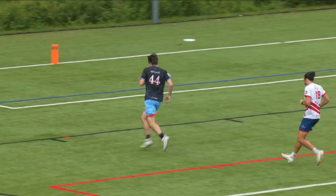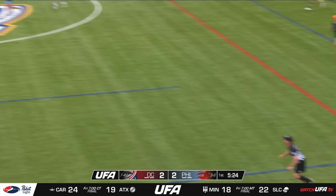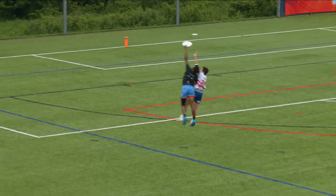Really good work there to make. Did read the tip very well there. It was a forehand, so as soon as it hit somebody's hands and wasn't complete, it was going to go in his direction. Wodach going deep for Livranis. Nate Little in the area, and he'll rip it out of the sky.